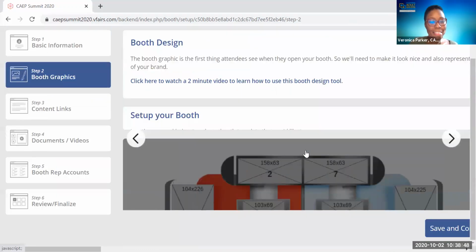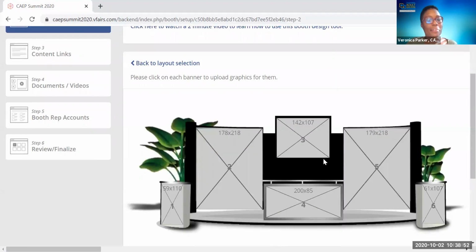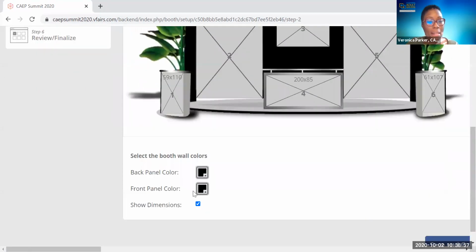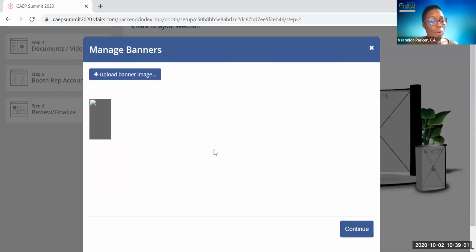So I'm going to choose this layout. I really love the plants and the simplicity of it. I'm going to choose this particular layout, and then I am going to go through the motions of uploading my images. Here is one banner image that I can upload, so I'm going to upload from a file.